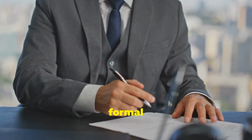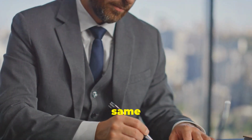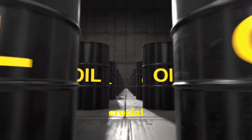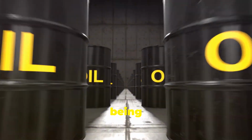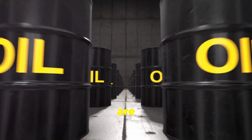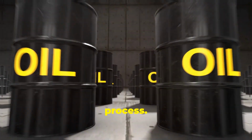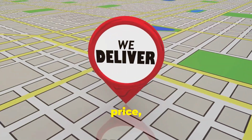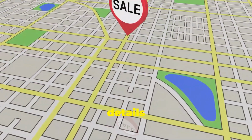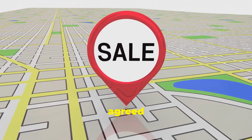It serves as a formal commitment from the buyer to the seller, ensuring that both parties are on the same page. It specifies crucial details like type, quantity, and quality of the product being purchased. These specifics are essential to avoid any misunderstandings or disputes later in the process. Additionally, the ICPO outlines the delivery location, price, and payment method. These details ensure that the logistics of the transaction are clearly defined and agreed upon.